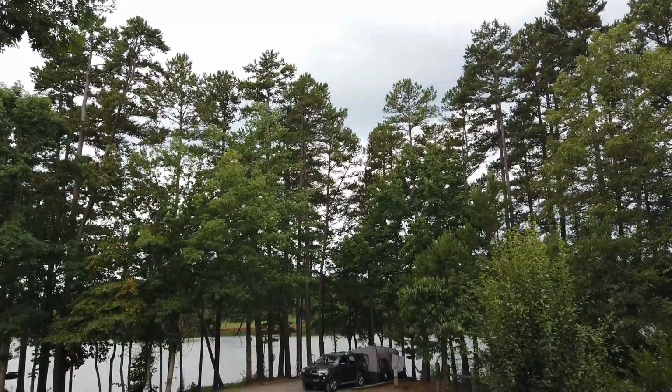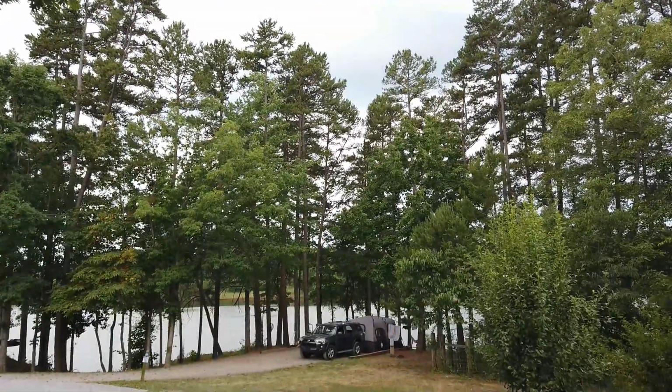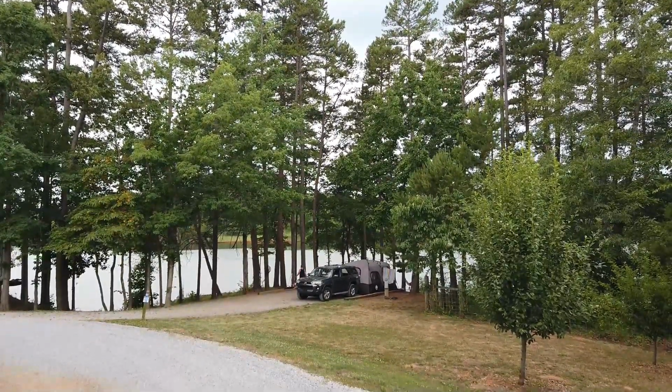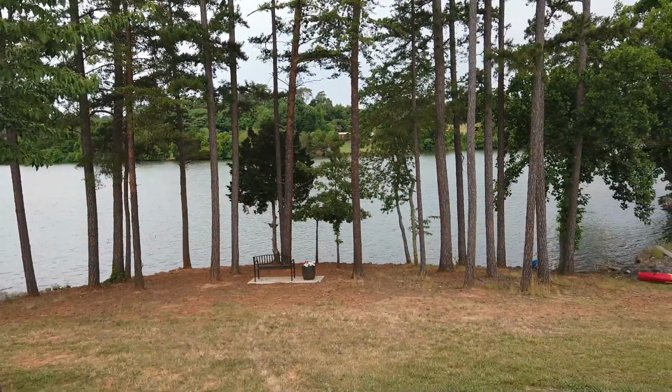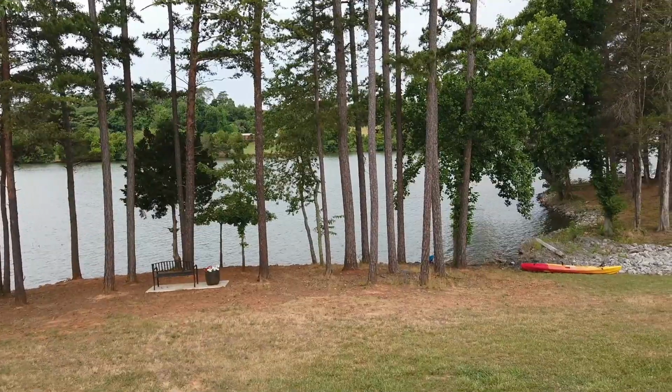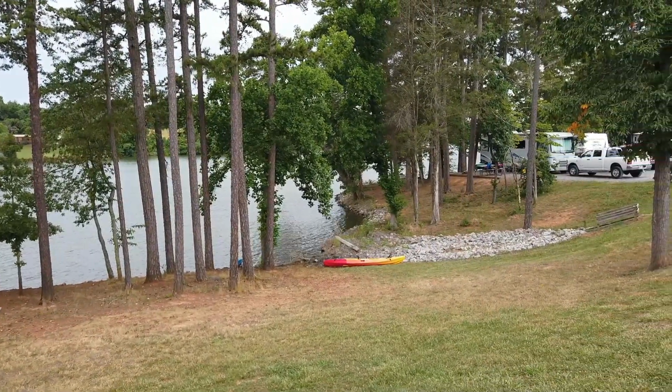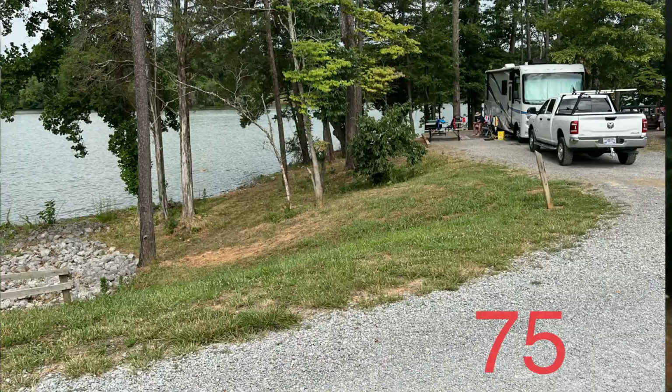At 67, you're on your own little private peninsula there, but I will say that the site's a little bit nose high, and it's a little bit more of a slope getting in and out of there. And if you have anything over like a 25-foot camper, you might have a hard time getting level there. The next site that I would prefer is site 75. Now 75 is the site that's on the other side of that open area that I was talking about at 77, but it's a little bit further down the list because it is a little bit more of a slope getting down to the water.